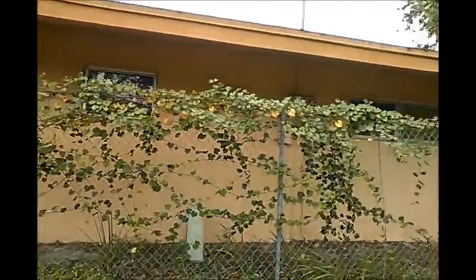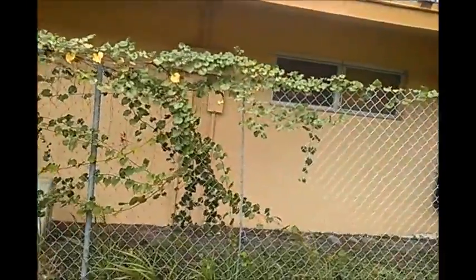This place is all fenced off too. I can't get in there. But at some point in time, they're probably going to be torn down. This place doesn't look really super, super old. I don't know.